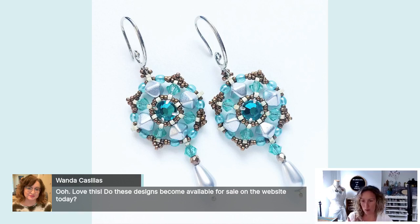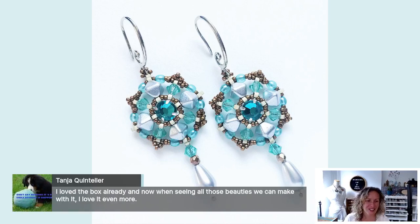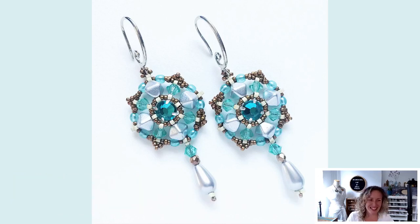Thetis is already available, Acropolis is available. Today, the gift one will be available. And then over the next month, they will become available. So you will always have something to look forward to. Oh, Tanya says, I loved the books already, and now when seeing all these beauties we can make with it, I love it even more. I'm so happy, Tanya. Then let's see the next one from Zuzi because she has more.